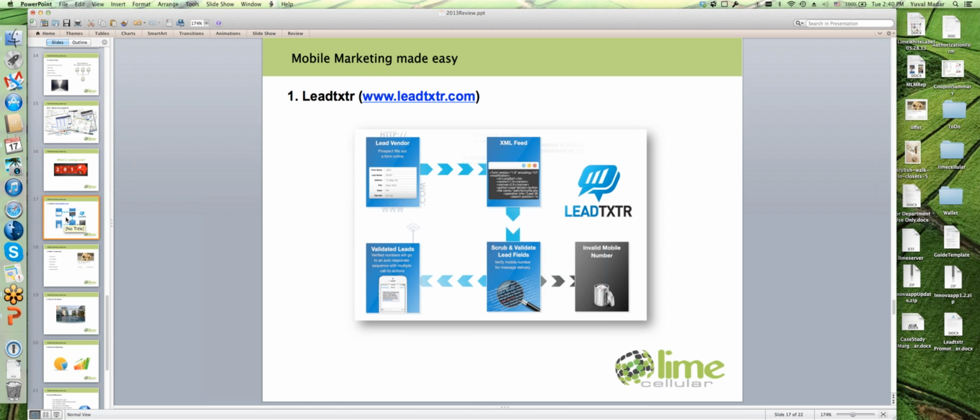So there's a new product. We already sent you a teaser, to clients only, actually, which is Lead Texter. It's a new platform that we're going to launch for call centers. It works very differently, but all I can tell you is that if you have clients in the call center or you're a call center, this product can help you a lot.